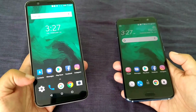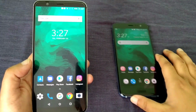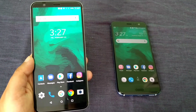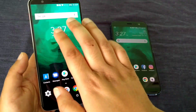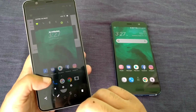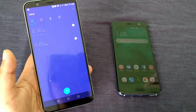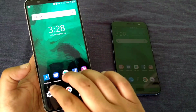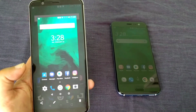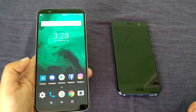The OnePlus 5T does have gestures that you can set up as well to make it easier to use. For example, I have it set up for three fingers to take a screenshot. Oops, try that again. So just swipe down three fingers. Why am I messing up? Okay, there we go. Swipe down three fingers and you can take a screenshot.